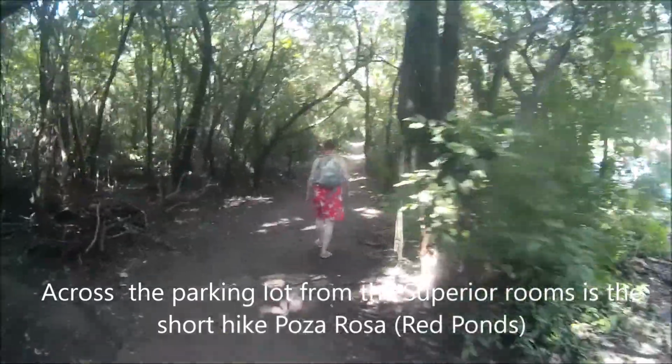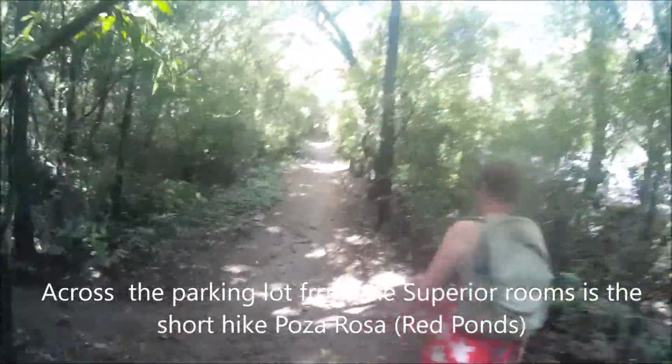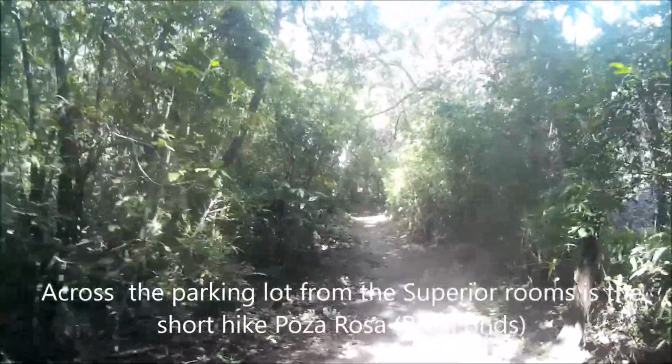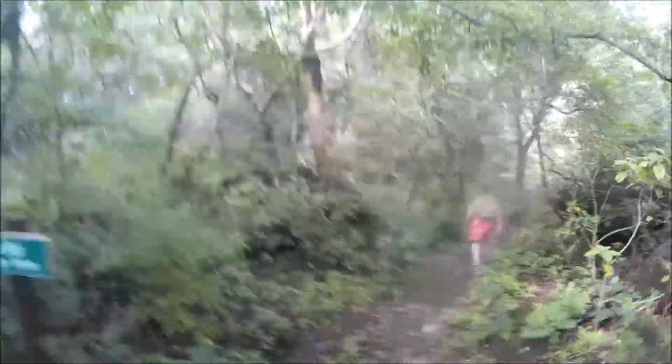So right across the street from the hotel, from the superior rooms, the parking lot, is Poza Rosa, Red Ponds. It's not particularly standoutish for any great reason, but it's there, it's close by, and you can walk there and you don't have to drive any place. It gives you a few little dioramas of some of the local indigenous groups that used to make this their home.